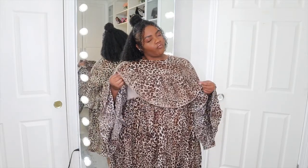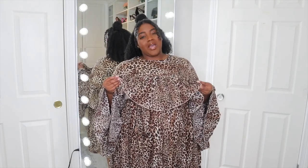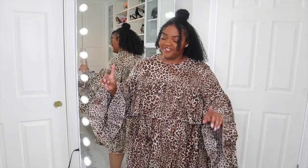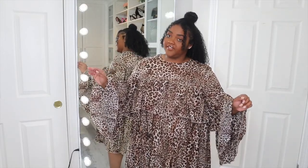Trying to think of what this material is, but the material, she's like a linen, little cottony, I don't know. It's breathable, I do know that. I love this. It is so unique to me. I don't own anything like this. I don't own anything cheetah. I am now a cheetah girl. That's just gonna be my caption when I wear this dress. The additional cheetah girl.